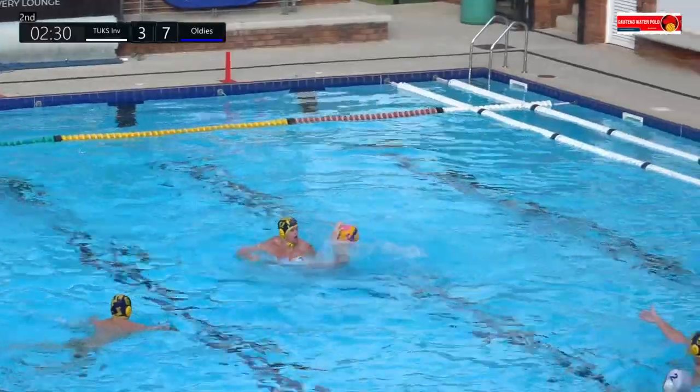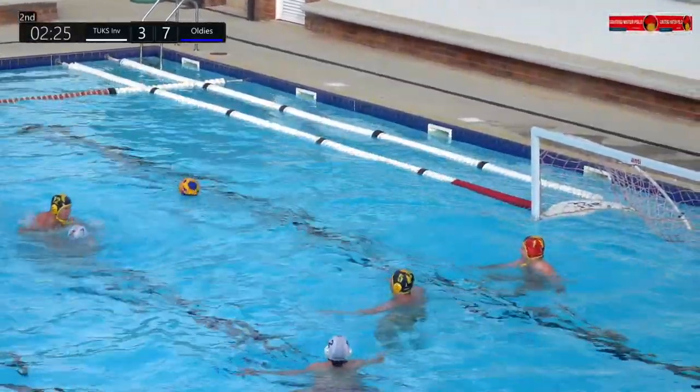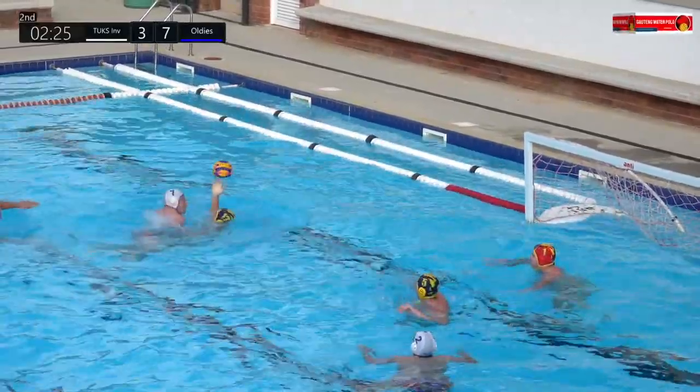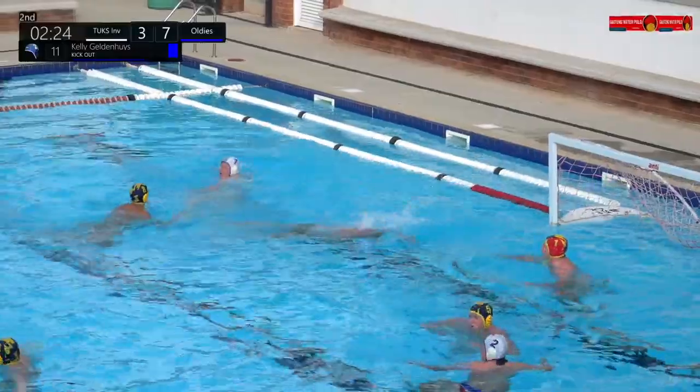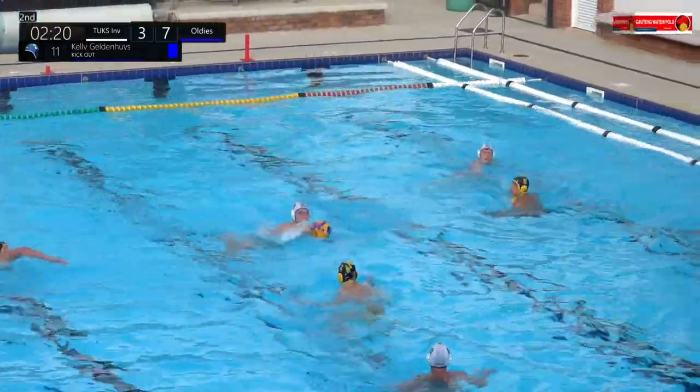Mailer ducking under here to try to get advantageous water. Beautifully weighted pass there from Collins, connecting the dots with Chekmini, and Mailer sent to the sin bin for 20 seconds. A power play here for this Tux side. Some physical greetings being exchanged there, I believe, between Chekmini and Mailer.